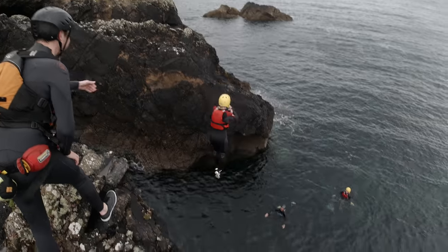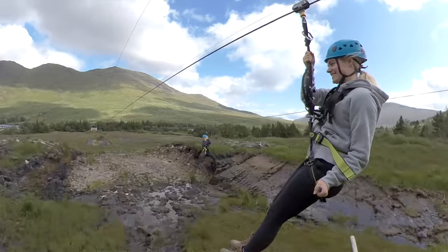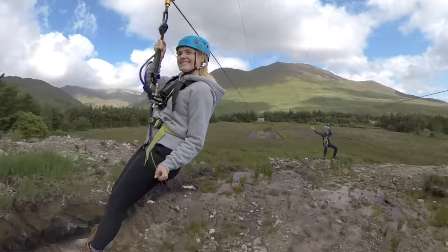Here in Dublin. I've been in Ireland for about a week now. Previously I've been on the west coast, near Connemara, which has been really nice to see some Connemara ponies. I've also been up to lots of adventures such as cliff jumping, kayaking, zip wiring. So now I am so excited to be at the Dublin Horse Show. So let's go have a look around.